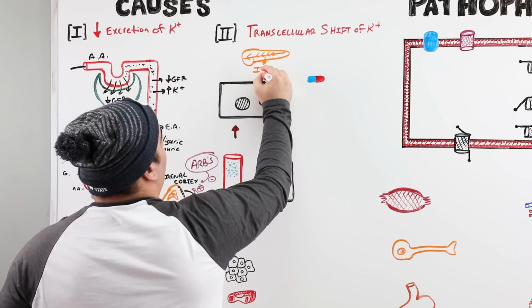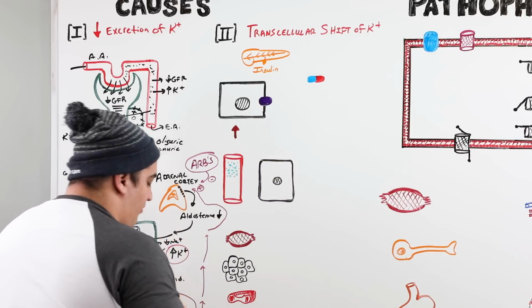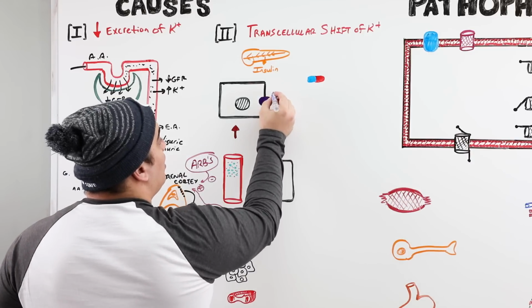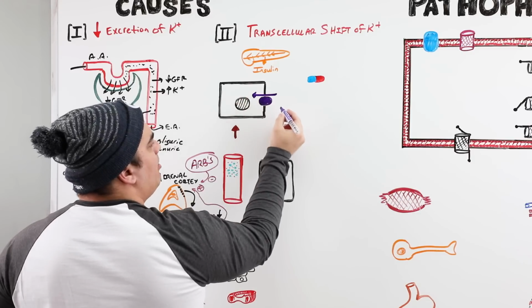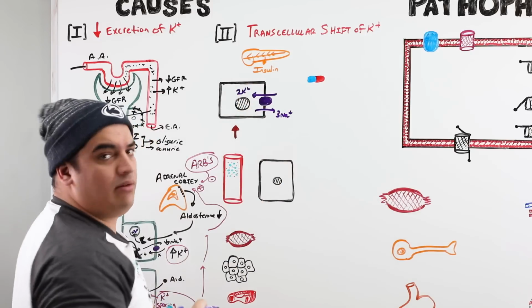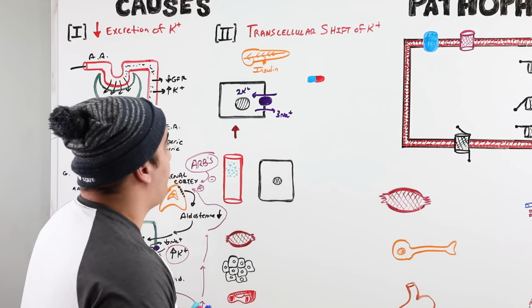The first one is I want you to remember that our pancreas, our beautiful old pancreas, makes a hormone called insulin. And insulin works on these particular types of proteins. You know what this protein is called? This son of a gun is called the sodium potassium ATPase. And what it loves to do is pump potassium into the cell. How many potassium? It pumps 2 potassium into the cell, and it pumps 3 sodium out of the cell. That's the function of the sodium potassium ATPase, and it obviously utilizes ATP.